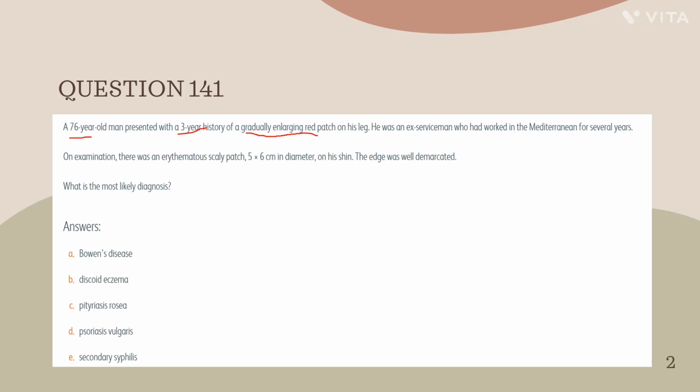So unlikely. Pityriasis rosea can be an erythematous lesion. But in pityriasis rosea, there will be some mention of a herald patch. That is one patch that comes first, and then it spreads. Here, over 3 years, there is only a single patch which has increased in size. It has not spread. Okay.